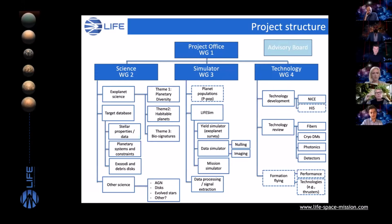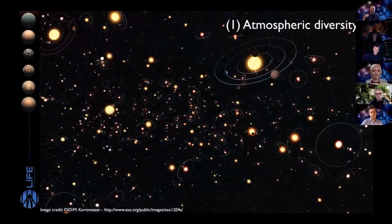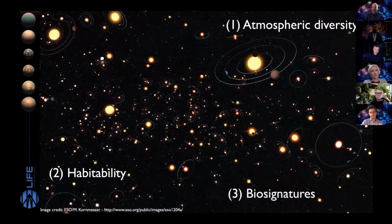So I hope now you see a little bit where we are and what the motivation for all of this is. And let me try to add more meat to this by showing you some of the science that we have in mind and that we're convinced a mission like LIFE could do. The way we approach the science at this point in time is to split it up into three main themes or topics. One is very generic: we'd like to understand the atmospheric diversity of, in particular, smaller and smallish planets, and to do this in the thermal light.